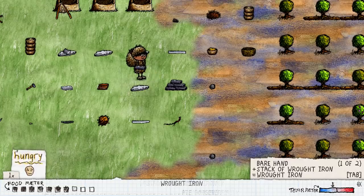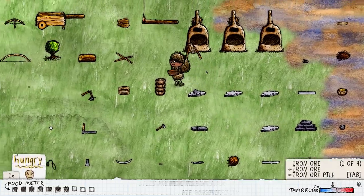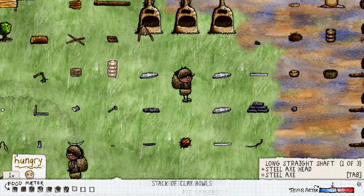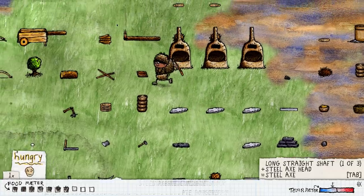Except one. There's one still missing over here. That's my mistake. Yeah, and I moved this by accident because I was trying to pick this up, but I was too slow. So we have the axe head over here, which is lovely. Could use more charcoal, boys. Could definitely use more kindling.